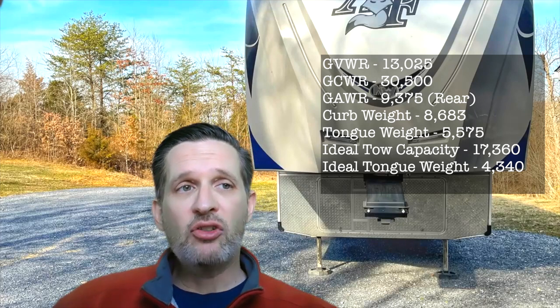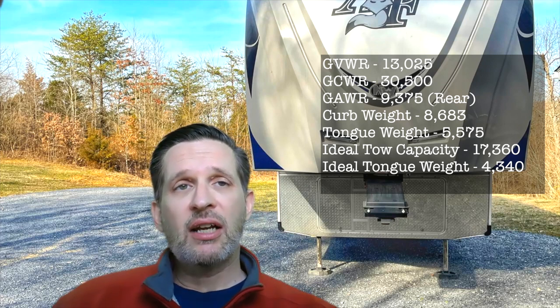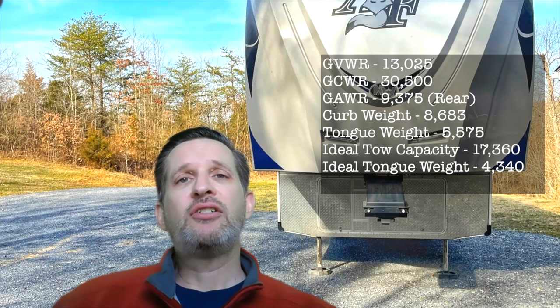The next one you want to know is the gross combined weight rating, or GCWR, and this is the max total weight of everything combined, which is your truck, your passengers, your trailer, and your cargo. For my truck, this was 30,500 pounds. Next, we want to find the gross axle weight rating, and this is abbreviated GAWR, and this is the amount of weight that can be placed over each axle. For my truck, the front axle is 5,600 pounds and the rear axle is 9,375 pounds.